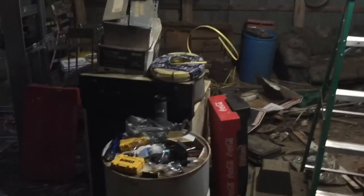So anyway, there's a little workbench across the back. It's not very sturdy. I'll sturdy it up. I've already found a guy who's gonna sell me a bandsaw for $10. Anyway, it's pretty cool to have light back in here. It's been a while since I've had light in here.